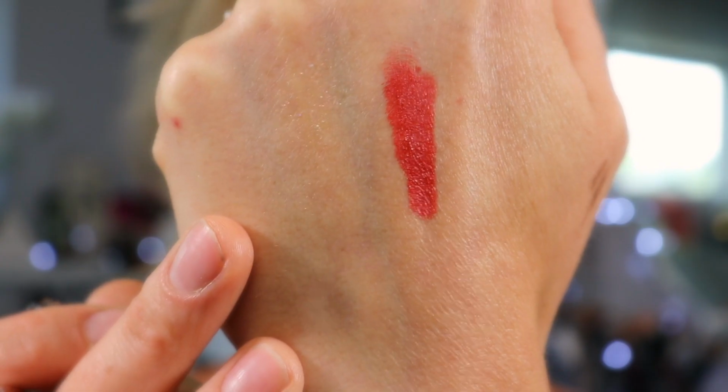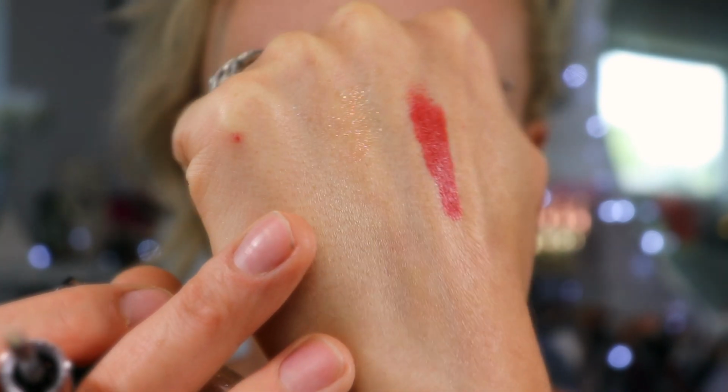We almost forgot about this. This is the Shabam Shabam Romantic Glitter. Let's see. Comes with just like a little brush-like applicator. Let's see if we can get some. Okay, so it just adds like a tiny bit of glitter. I don't know if you guys can even see it.